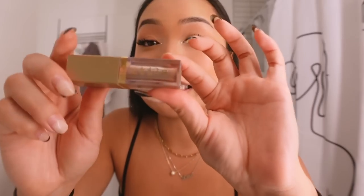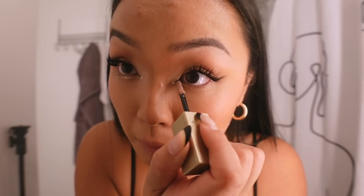And then lastly, the Stila Liquid Eyeshadow in Kitten Karma. This is also my holy grail. I just add this kind of messily on the bottom corner of my eye. Dun, dun. And voila, that's the eye makeup.